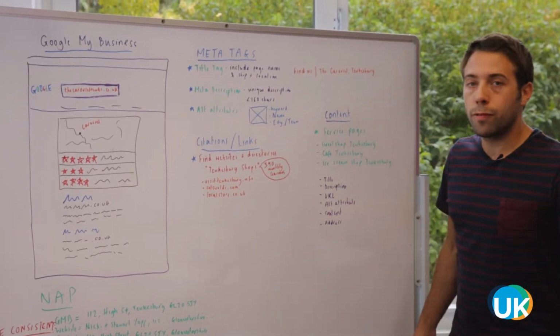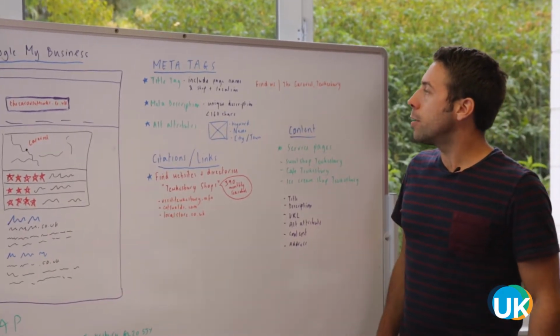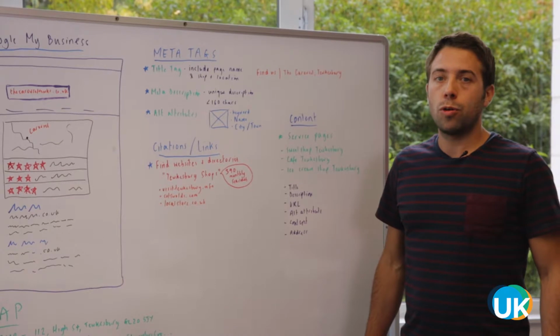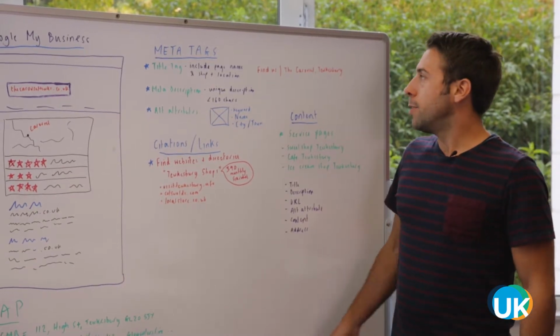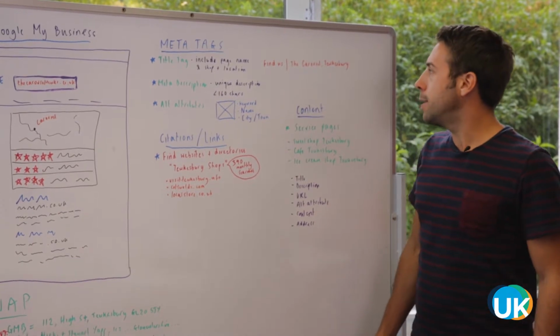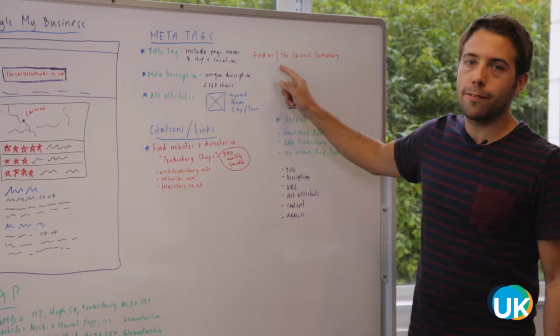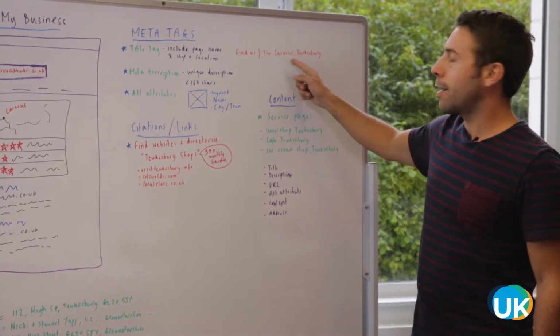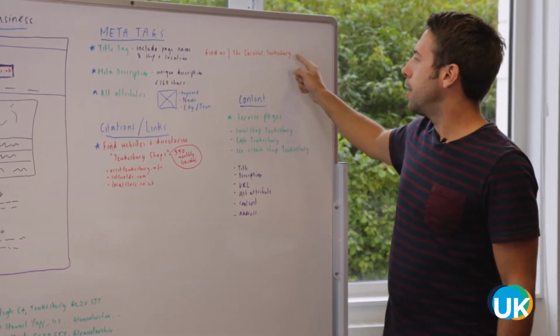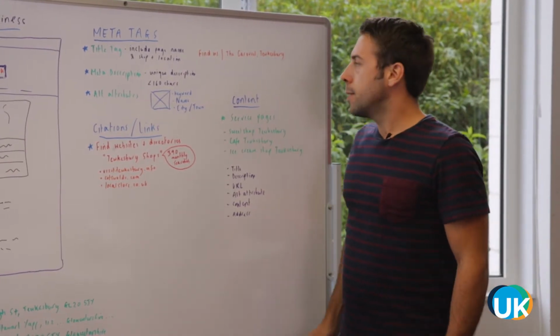Another thing that's very important for local SEO, as we talked about before, are meta tags. So there are lots of opportunities to include your location within the meta tags. The title tag is the most important one, so this needs to be unique on every page. I would recommend using a format like this, so a quick description of the page, like Finders, and then your business name, the Carousel, and your location, Tewkesbury. So make sure that's for every page and it's unique.